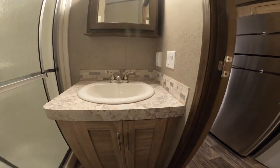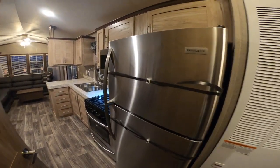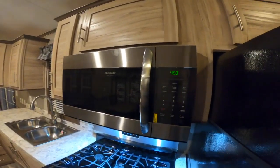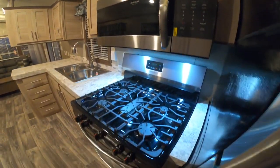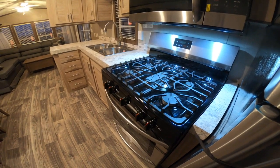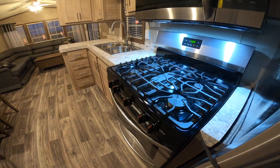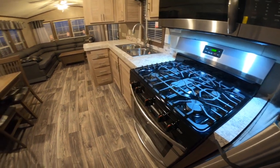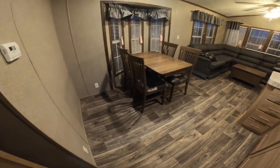Got a nice backsplash there. The stainless appliances are a nice touch. And when you get stainless appliances, the microwave is also a convection microwave. Convection microwave, see? And then the stove, better than the one I have at home. It's a 5-burner range. They also make an optional griddle for the center. I only know that because one of mine had it. So you can definitely upgrade it to a griddle if you wanted to order one.